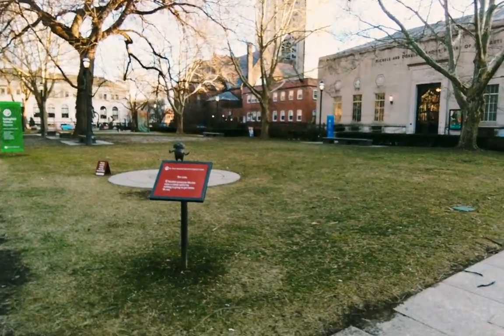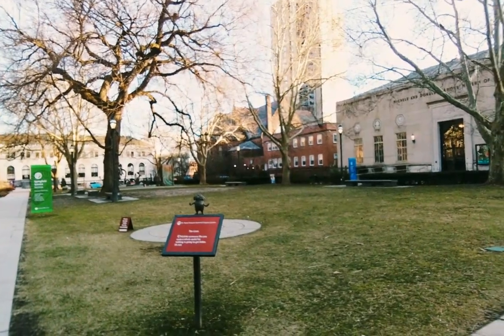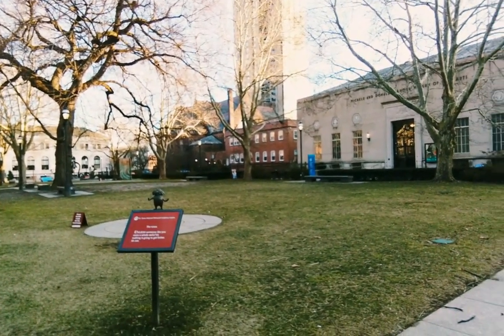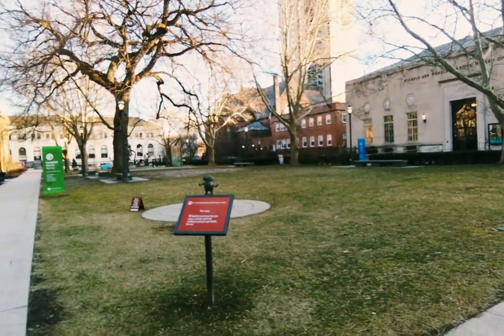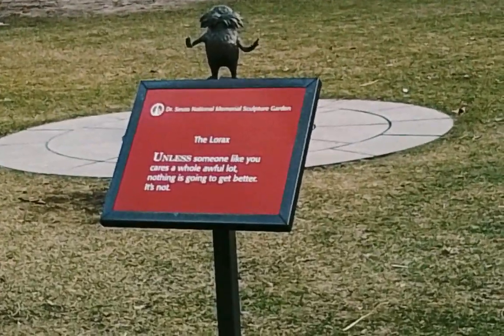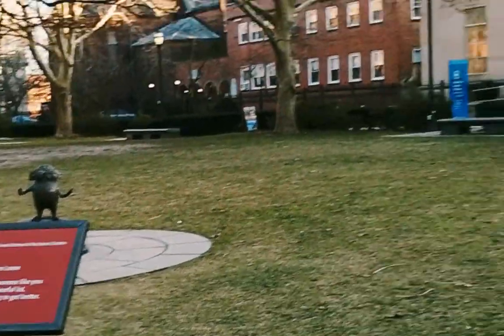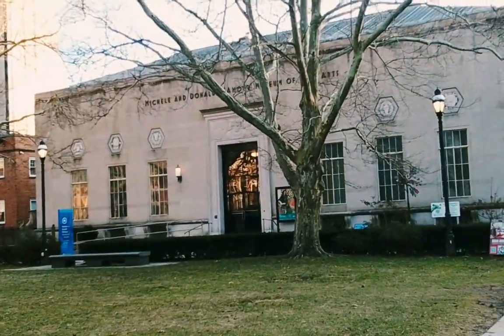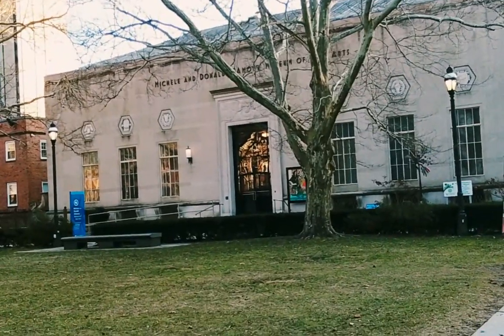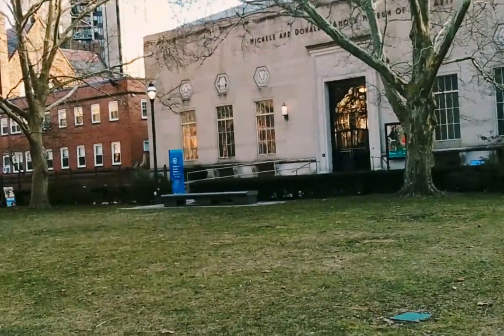Okay, in front of us is the start of the Zoo Sculptural Garden. Most of it's on the other end. We'll walk down there. But here is a Lorax, all alone. It says, unless someone likes you, cares a whole awful lot, nothing is going to get better. It's not. All right, now across the way is the Michelle and Donna Damore Museum of Fine Arts. Those are gorgeous paintings. They have a Whistler inside of there, and they have a Georgia O'Keeffe painting.